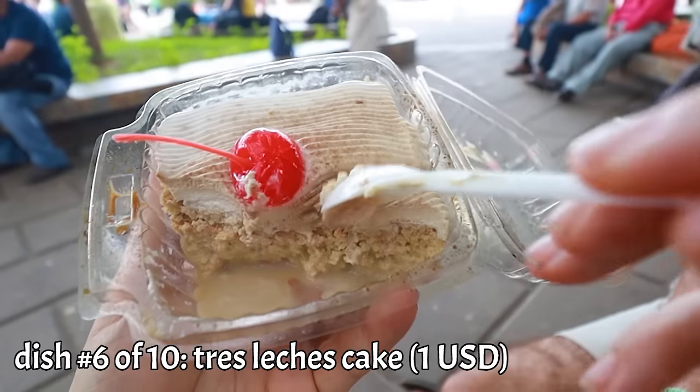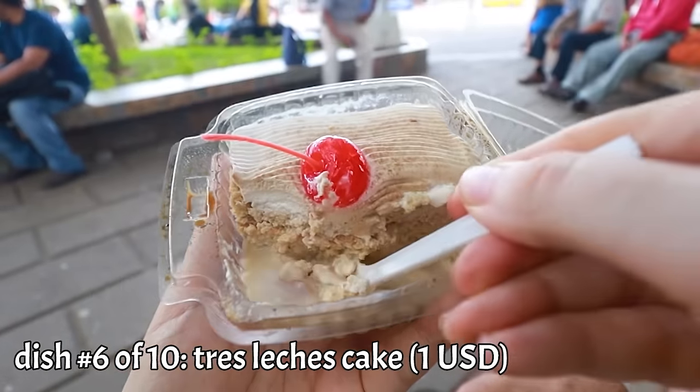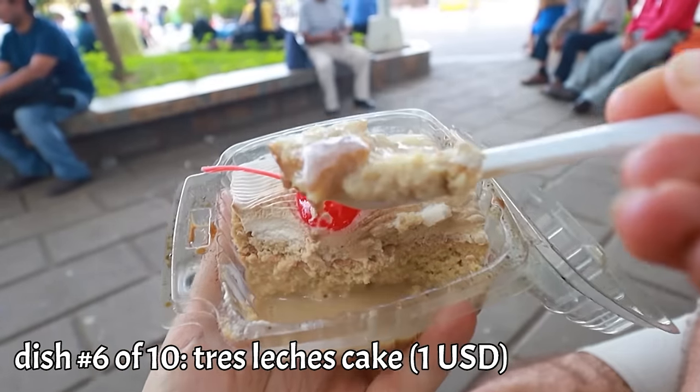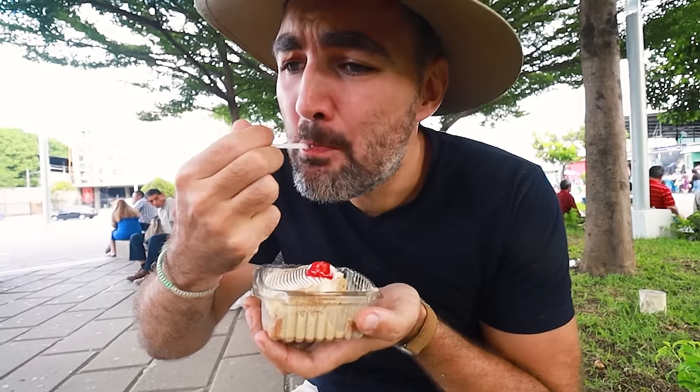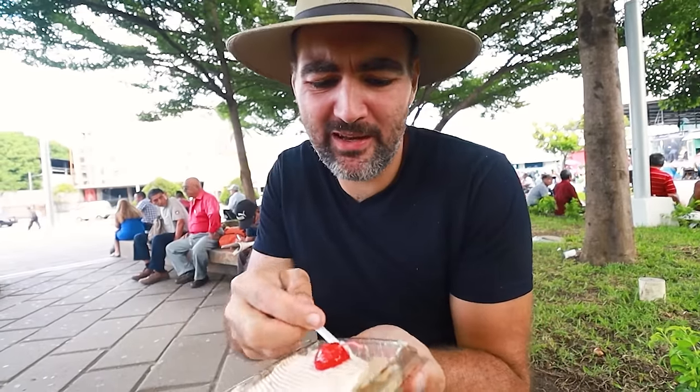Oh my god. This might be one of the best tres leches we've had so far. I just love dipping the spoon in and getting like a spoonful of cake and then all of the milk, just a little sauce. Wow, where have you been all my life?